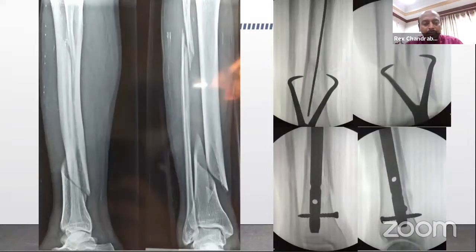This is an example, a long spiral oblique fracture of the tibia. So it is nicely reduced from outside by a point reduction clamp. And once reduced, then you pass the guide wire, and then you ream, and then you push the nail in. So reduction of the fracture is important to start with before you ream.